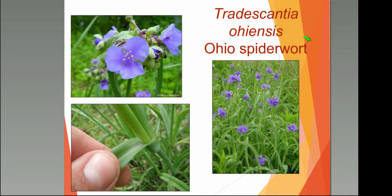The flowers open up during the morning and close by the afternoon in sunny weather, but may stay open longer on cloudy days. Underneath each inflorescence are 2 distinct bracts, or modified leaves, up to 3 inches long and less than a half inch across.